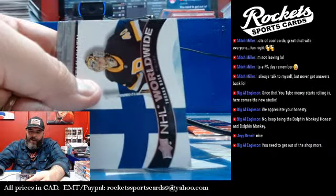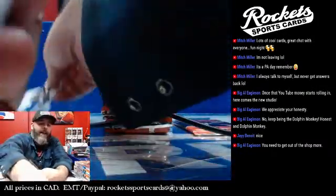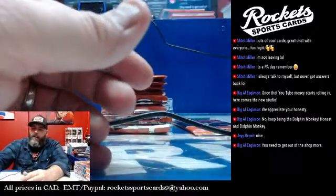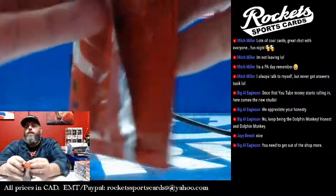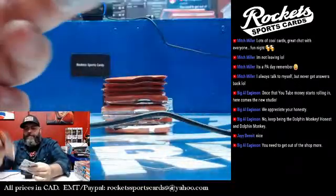What do we got? We've got an all-world team, Tuukka Rask, Team Finland. Will he be back? We don't know. He hasn't said yet, has he? No. Very interesting. Like, who's going to be the goalie in Boston? They did say that if he does come back, he's their guy. Yeah.